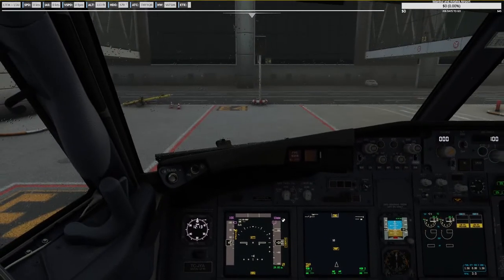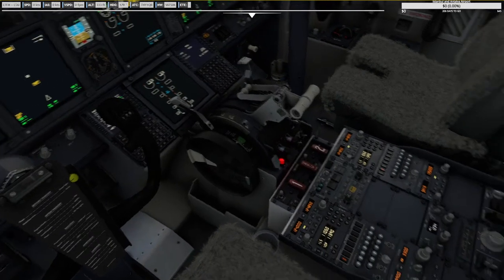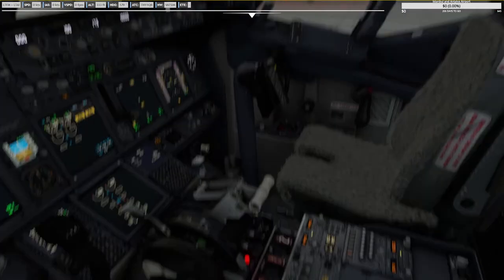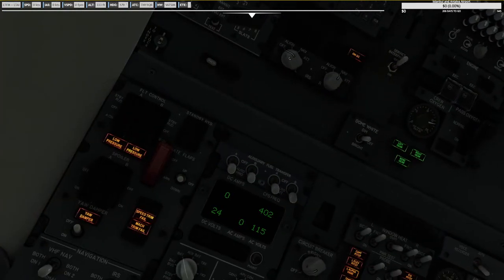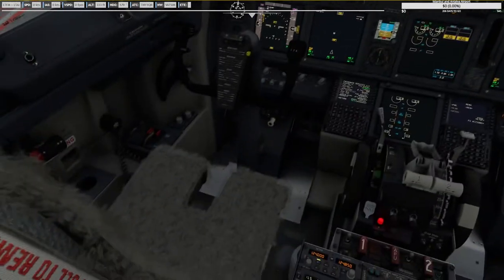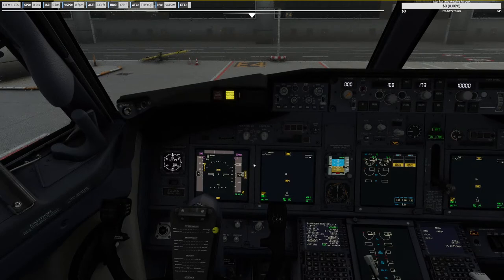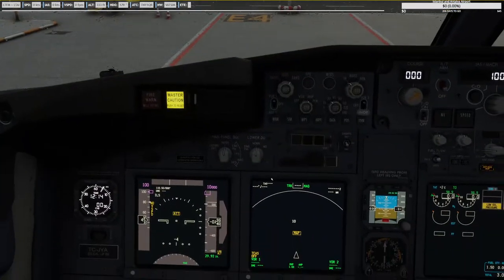Okay, then let's finish up the safety inspection. We'll set the park brake here just in case. Definitely don't need the transponder on yet, and then voice recorder on. Check the clackers, check the flight recorders. And here we go. Okay, APU is available, let's start the timer, and then we can already start the pre-flight and the safety procedures.